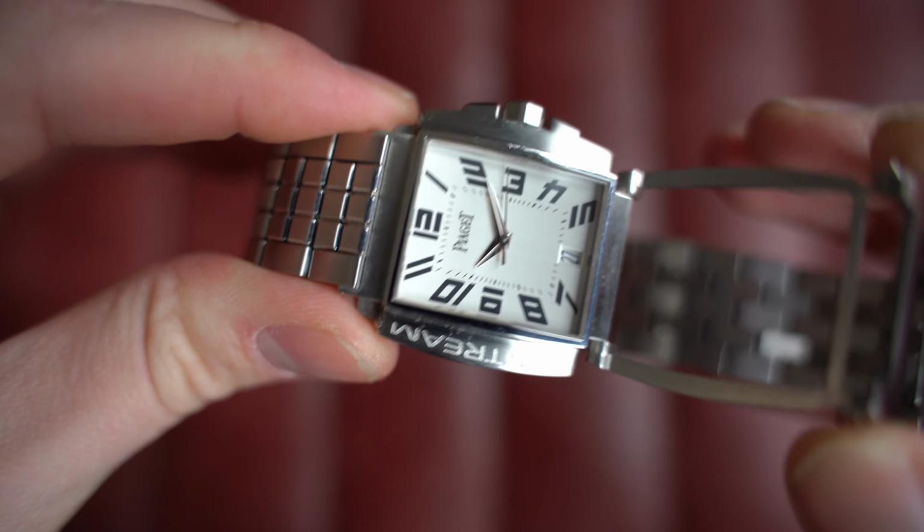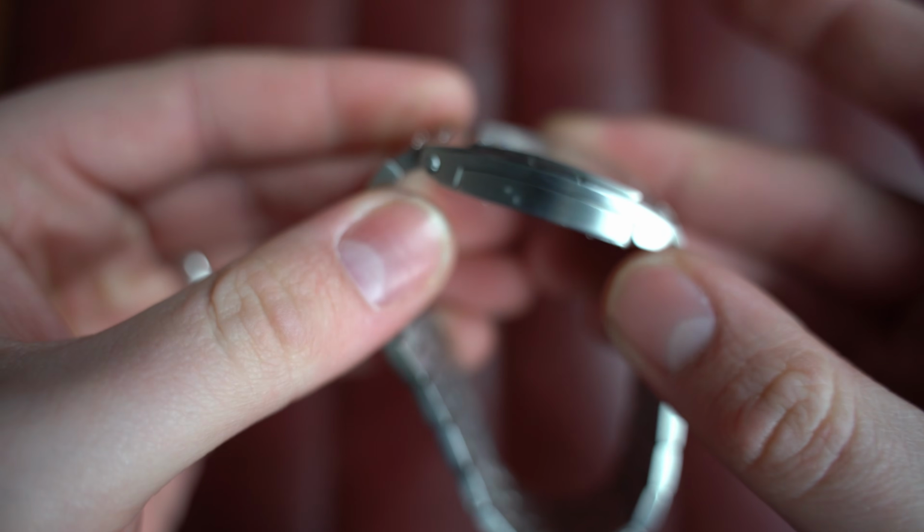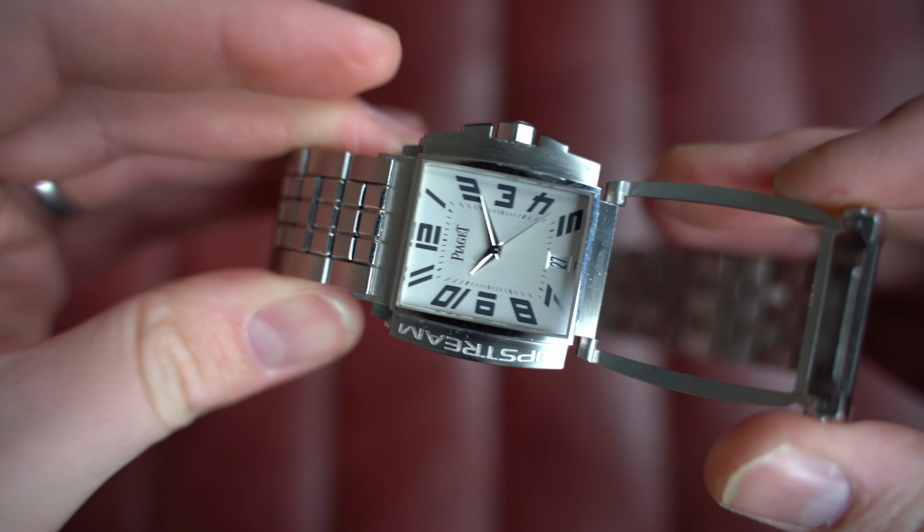So the way it works is you pull down the top. The top of the watch, or the case itself, is the clasp. How cool is that? That is not something you see every day, and I have to be honest, I don't really know of any other watches that have quite done it just like this.